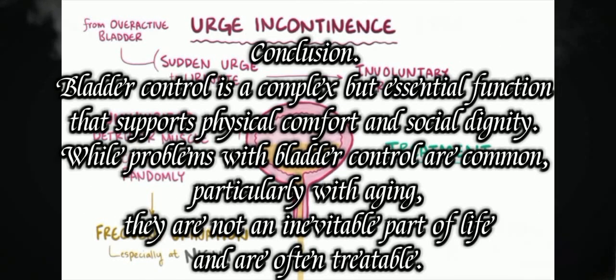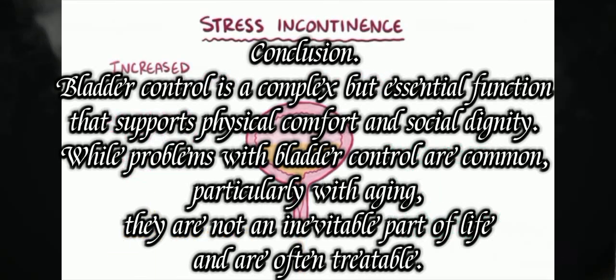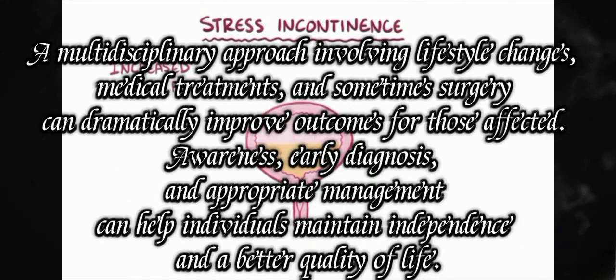Prevention and maintenance. Bladder control is a complex but essential function. Practice pelvic floor exercises and avoid bladder irritants, which supports physical comfort and social well-being. While problems with bladder control are common, particularly with aging, they are not an inevitable part of life and are often treatable. A multidisciplinary approach involving lifestyle changes, medical treatments, and sometimes surgery can dramatically improve outcomes for those affected. Awareness, early diagnosis, and appropriate management can help individuals maintain independence and a better quality of life.